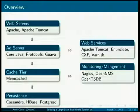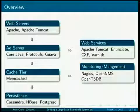Yeah, I'm pretty sure it does. It's basically stickiness, right? Yeah. So, like I said, load balancing is something that we try to get past fairly quickly.